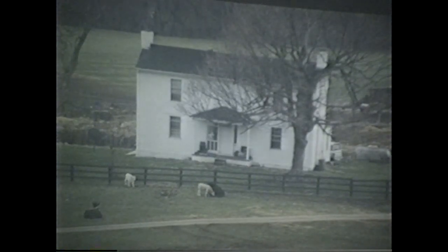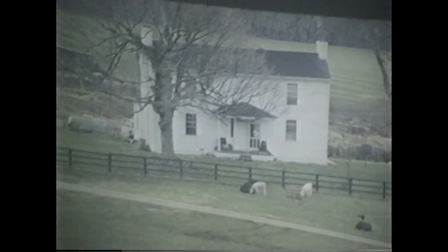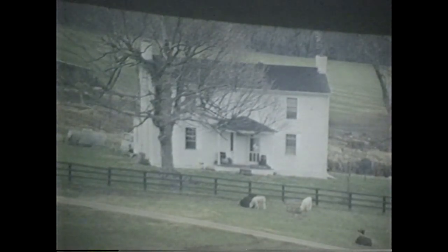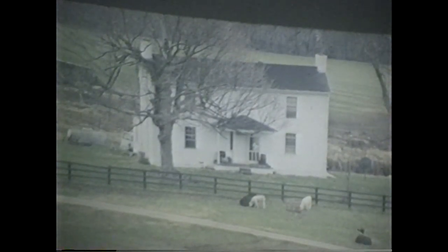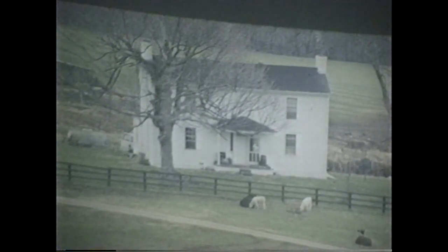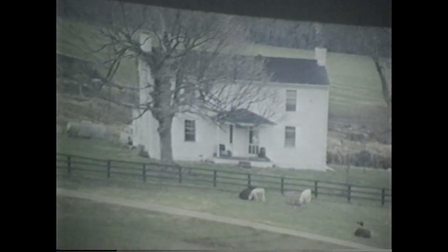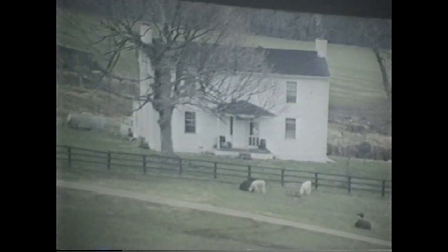I think there's another shot of this house. This house was painted within the last, I guess the last 10 years or so. This farm used to belong to the Cox family, and it is beautifully situated in a horseshoe curve of Elkhorn Creek. And it is, as you can see, a going farm.